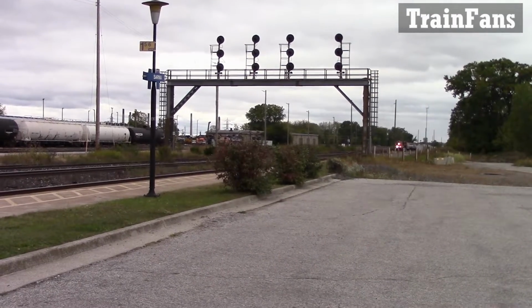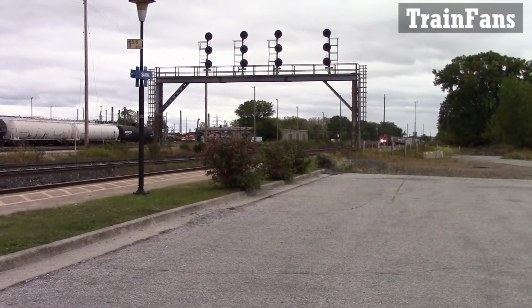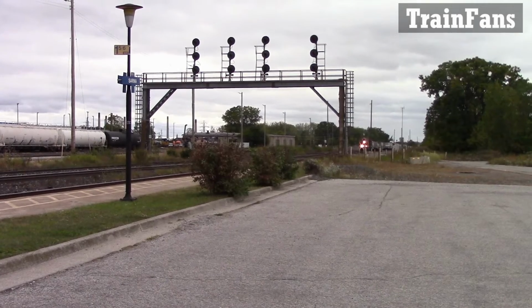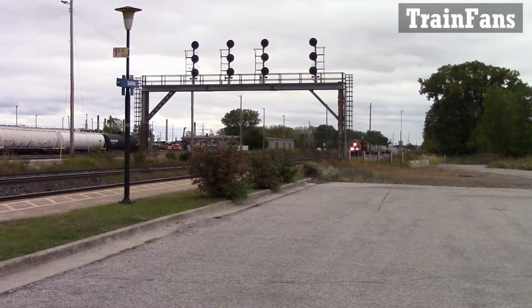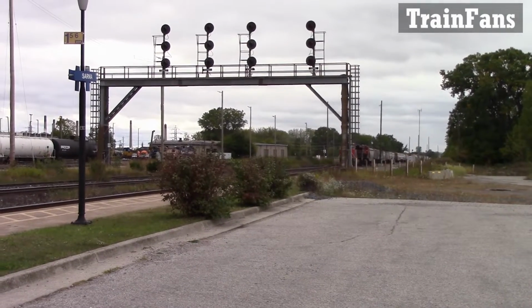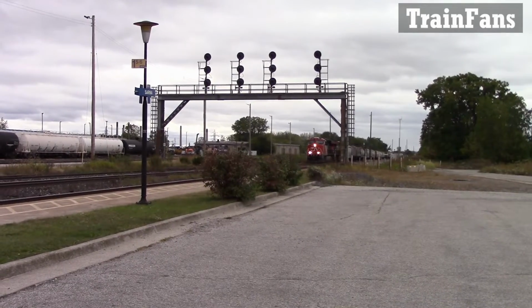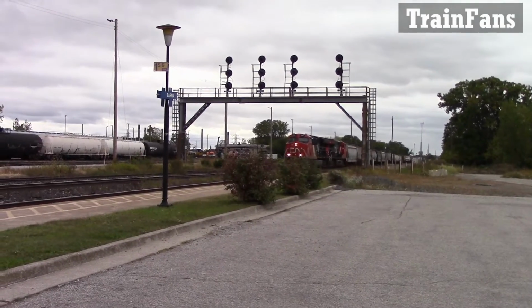But we've got a train coming out of the tunnel. Looks like at least 3 locomotives. Or maybe not. Maybe just 2. It's pretty slow moving out of the tunnel though. Really slow moving. Yeah, looks like 2. Just 2 standard CNs. Track 2. Really slow. It looks like he's struggling, getting that sucker out of the tunnel.